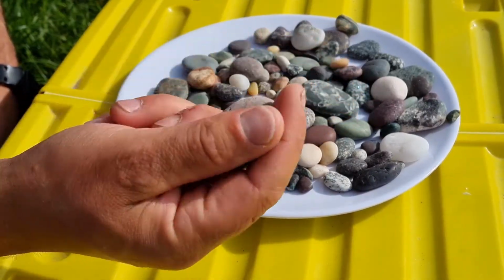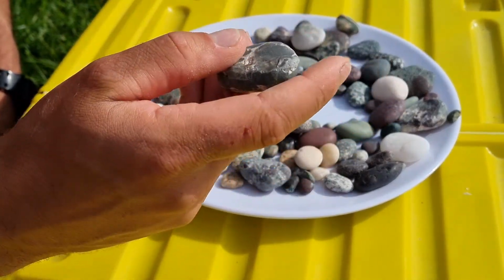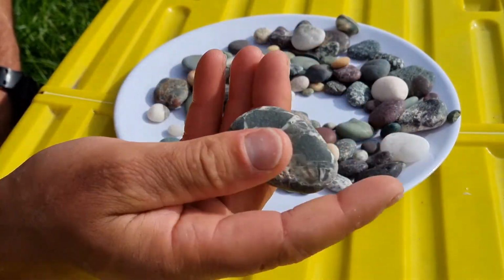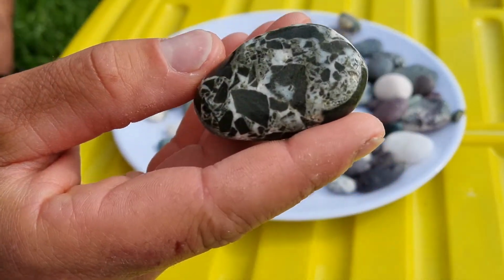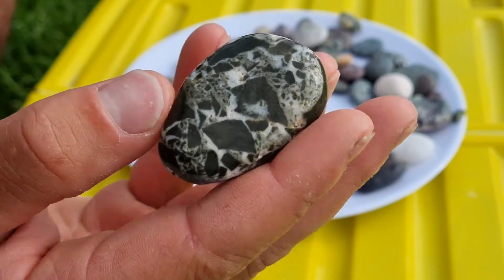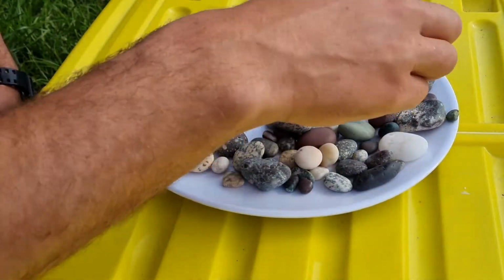Pretty cool, it's like pink and green. And they look different, so that one there, I love that one. It's sort of a mosaic stone. And then, if you wet them, they look even cooler. It really brings out the colour. So we need to figure out how to polish them. If you do know how to polish them, let us know.